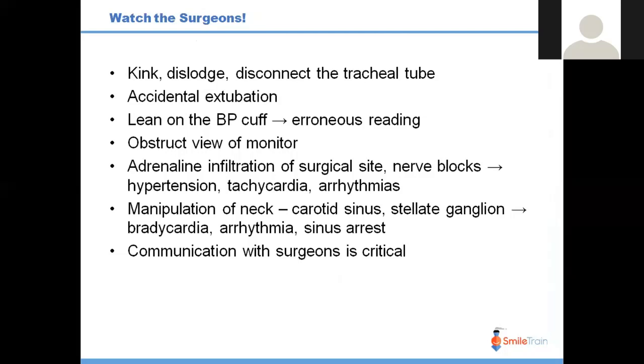Surgeons can kink, dislodge, or disconnect the tracheal tube. Sometimes I feel that they do this to test to see if we are still watching. They lean on the blood pressure cuff. They obstruct the view of the monitors. They step on the sample line of the capnograph. In fact, the list is endless. This is where your watch-the-surgeon sensor and eye comes in.